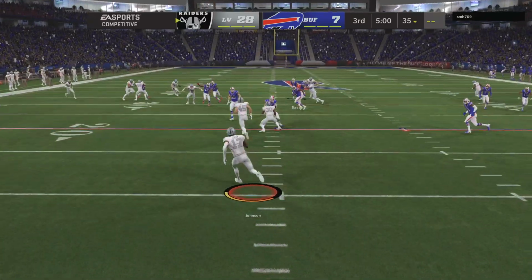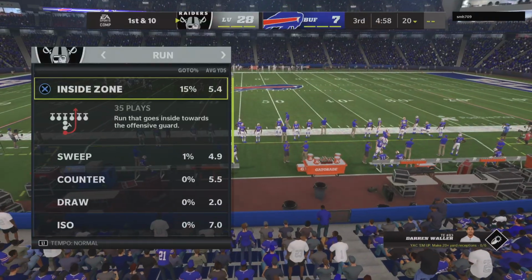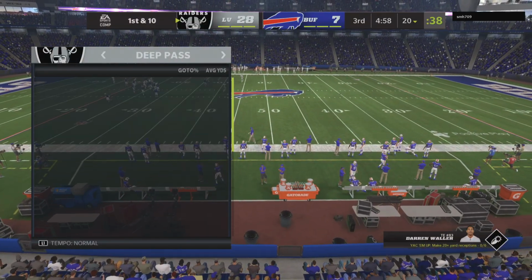Out of the end zone comes Johnson. And that decision to bring it out ends up not being a good one. Costs him about 5 yards as he's tackled at the 20.